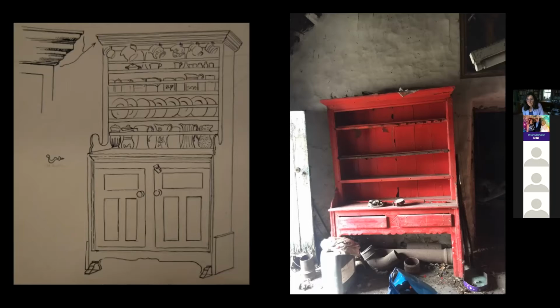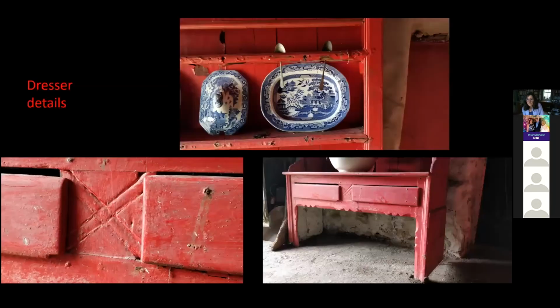There we go. So there's some detail. There's the open base a bit more clearly. You can see these chamfers, which are characteristic of a wheelwright's work. He used a spoke shave to create these lovely 45-degree bevels on the edges of square bits of timber.